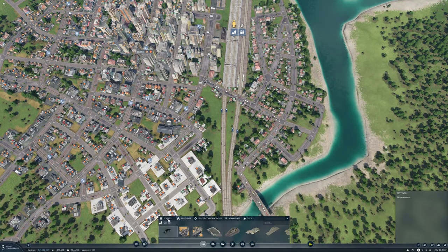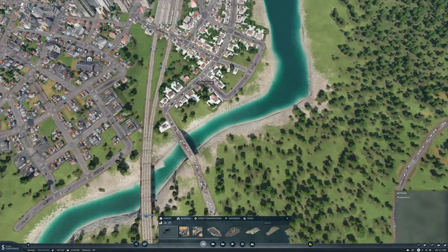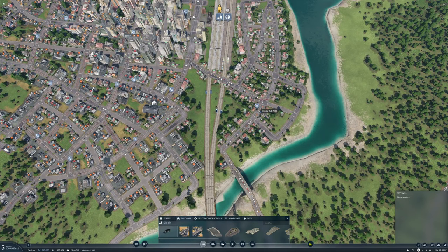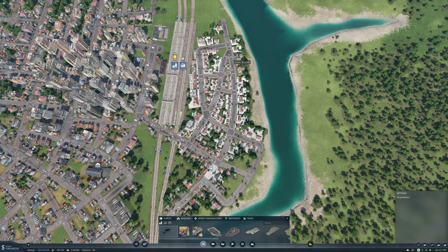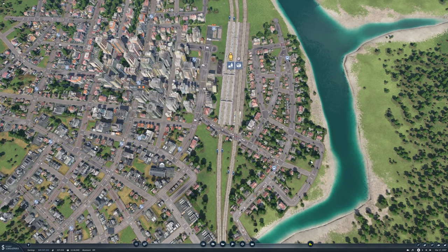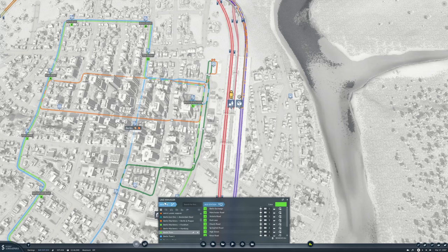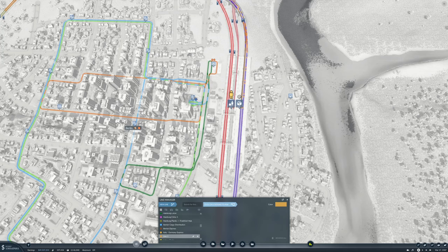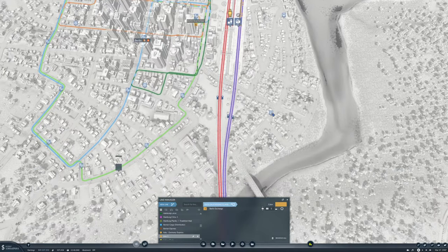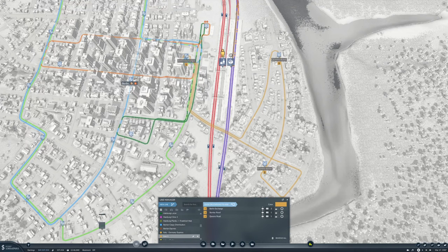Now, before we do that, I want a bus stop. Well, I want two bus stops out here. So I think I want one down here. And then I want one up here. And we're going to need some new lines for that. So we actually need one more terminal here, I think. Ah, we don't. Those can use the same terminal.